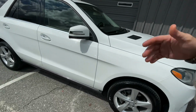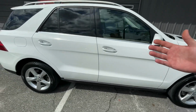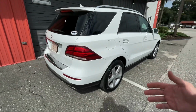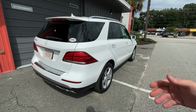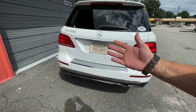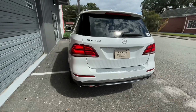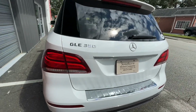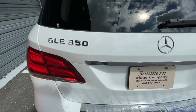The entire exterior of the car looks to me pretty flawless. If I see any dents, dings, scratches, I usually will point them out on the video. So far, looking good. LED taillights. The whole rear of the vehicle is in beautiful shape. And this one is the GLE350, letting me know that it has a 3.5 liter motor.